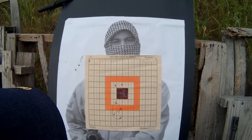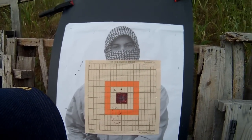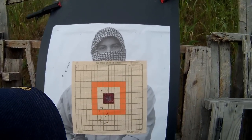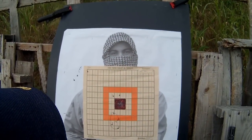So I'm going to go ahead and move it back. Now that I've got my BZO, I'm going to move back to the 200 and shoot from the 200 and see how well we do. I'm going to replace this target with a shoot-and-see target now. Same deal, I'm going to put it on his chest. And then we'll go back to 200 and see where the impacts are.